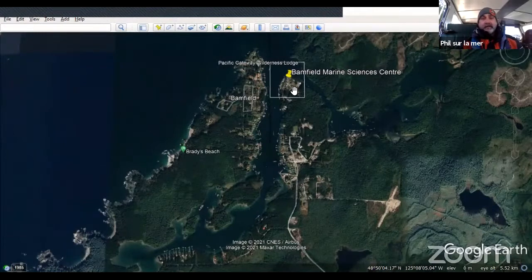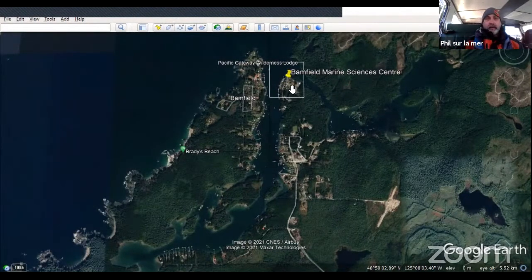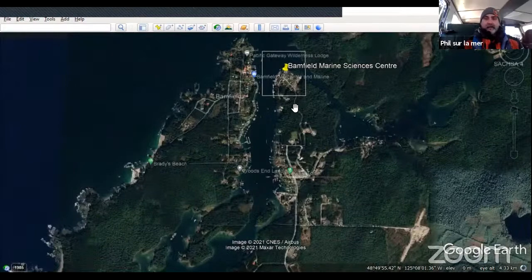The Bamfield Marine Science Center, I should mention, and all of Bamfield in fact, is located within the traditional territory of the Huu-ay-aht First Nation. The Science Center is a field research and education campus, if you will, that is owned by 5 large universities in Western Canada: University of Alberta, University of Calgary, Simon Fraser University, UBC, and University of Victoria are all partners in this place.